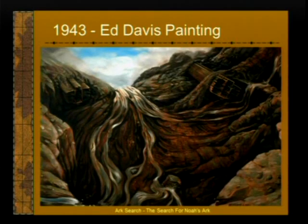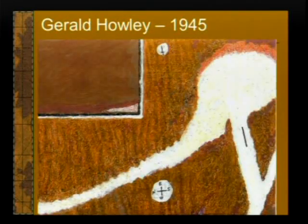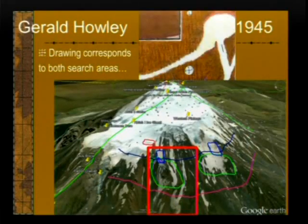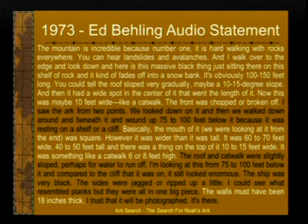Ed Bailing is one of my favorites. I love Ed Bailing's testimony. If you ever get a chance to listen to his audio tapes with Southwest Bible Church, they're fabulous and really fascinating. He goes into incredible detail. Says things like this: it's obviously 100 to 150 feet long. You could tell the roof sloped very gradually, maybe a 10 to 15 degree slope. And then he had a spot in the center with the length of it.